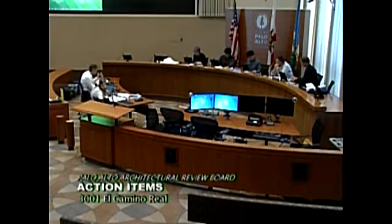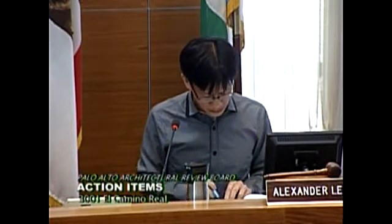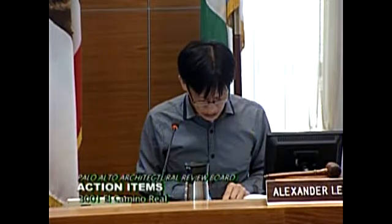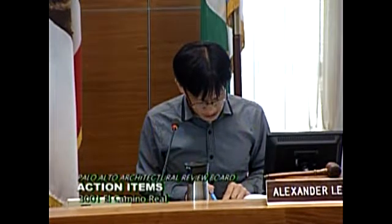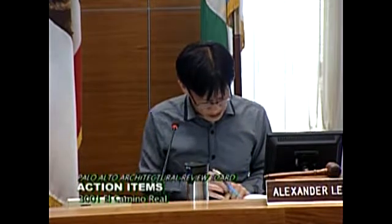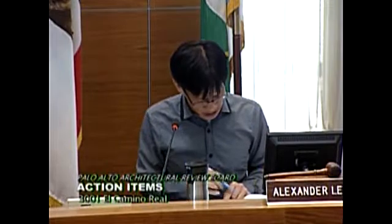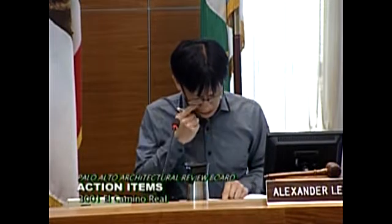So on page 20, the second last sentence in the paragraph says the project has been designed to highlight natural materials, which is wood, and the colors are subdued in accordance with the El Camino design guidelines. And I think I may just rephrase that.